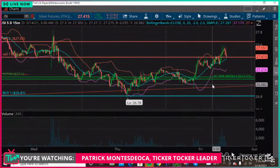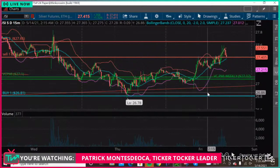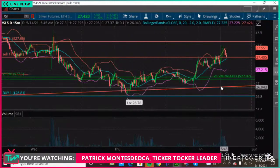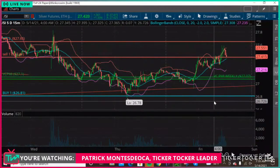Now, it's up to you how you want to manage the risk, and what instrument, obviously. What I'm doing here is showing you how I use this program as a GPS to identify day trading opportunities, short-term trading, or long-term trading opportunities.